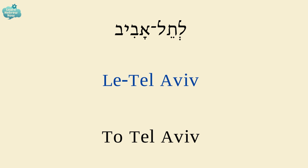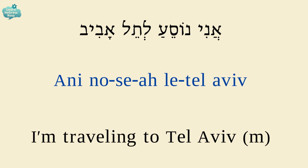For example, to say to Tel Aviv, you will add lamed to the beginning of Tel Aviv, and that will become to Tel Aviv, le Tel Aviv. To say I'm traveling to Tel Aviv, as a male, say אני נוסע לתל אביב. I נוסע am traveling לתל אביב, to Tel Aviv.